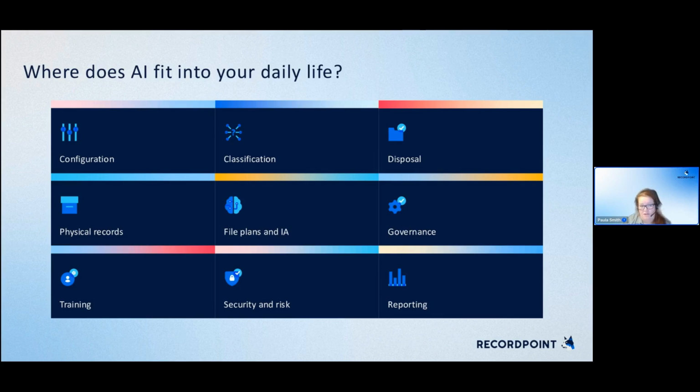Dispose of records, another area. So again, using some of those AI tools to help with the decision making. So importantly, help us reduce risk. So are we making the right decisions here? Are there other areas that we need to consider? Does this record set have personal data, for example? The management of physical records, looking at your file plans, your information architecture generally. Also thinking about the governance, your decision making in particular, how we can extract some of that data from the data sets themselves and from our record series to help better decision making, more ethical decision making.